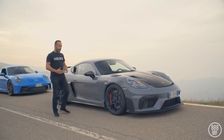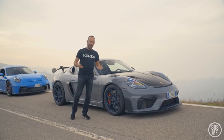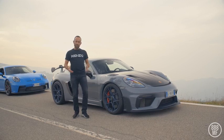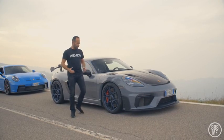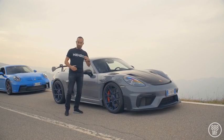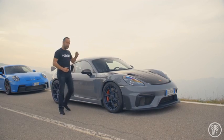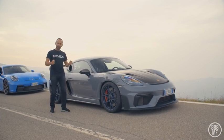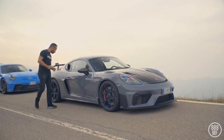The handling is absolutely sublime, but what you love more about this car than anything else is that it is so drivable, so exploitable, and so usable. You can drive hard all day long. The brakes are really good. There's steel brakes on this one, which are good. I personally would have gone for ceramics, but the brakes are good. The PDK gearbox really suits the car. It allows you to focus on the driving and not changing up and down gears.